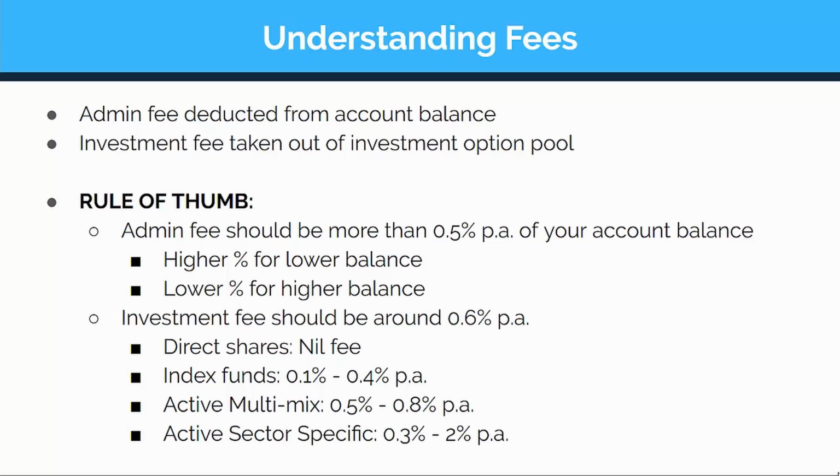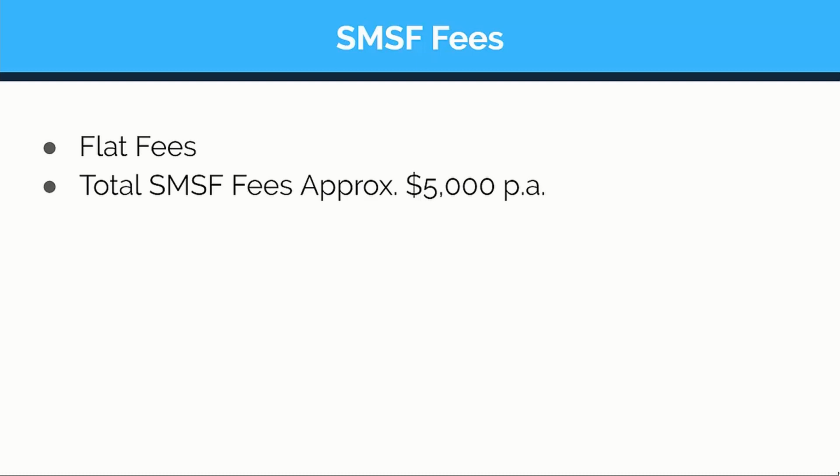All right, I also promised to discuss self-managed super funds. Now, these are a bit more expensive to run, but many of the SMSF fees are flat fees and not percentage-based. So what that means is that the larger your balance, the lower your effective fees are in percentage terms. So generally, SMSF administration fees should be no more than, say, $5,000 each year. But it will depend on what you hold within your SMSF.